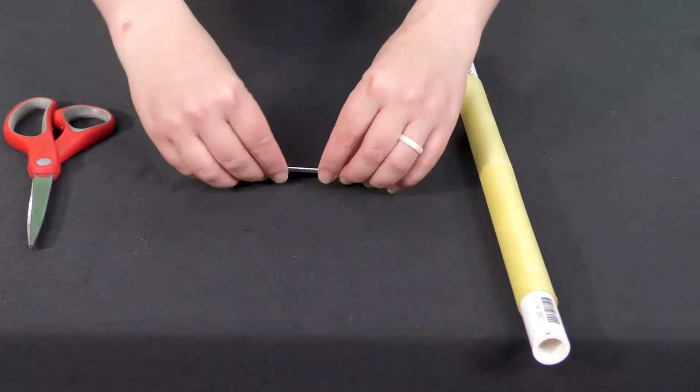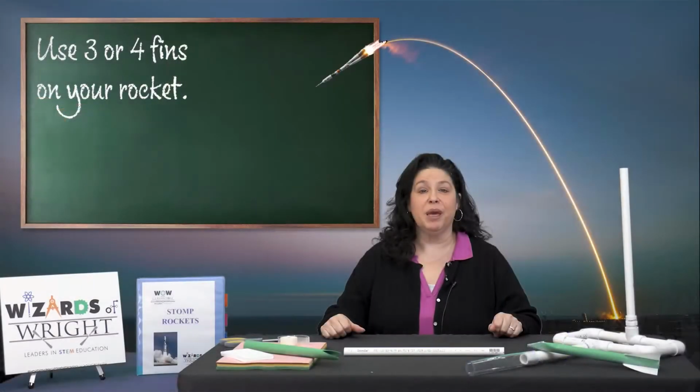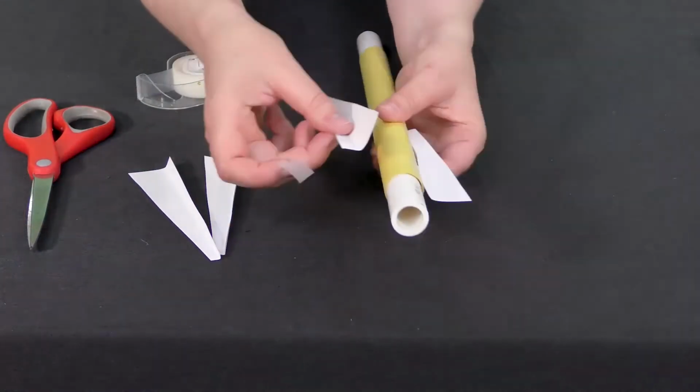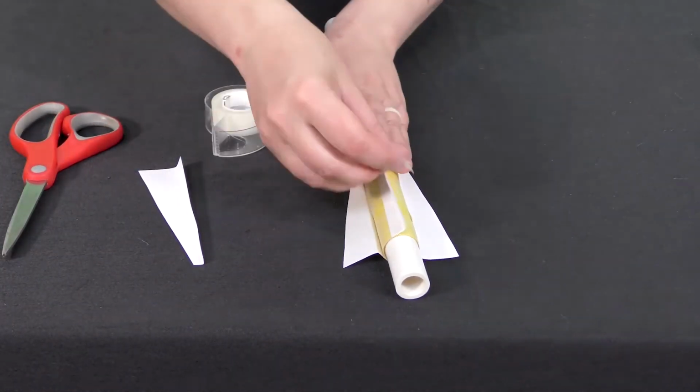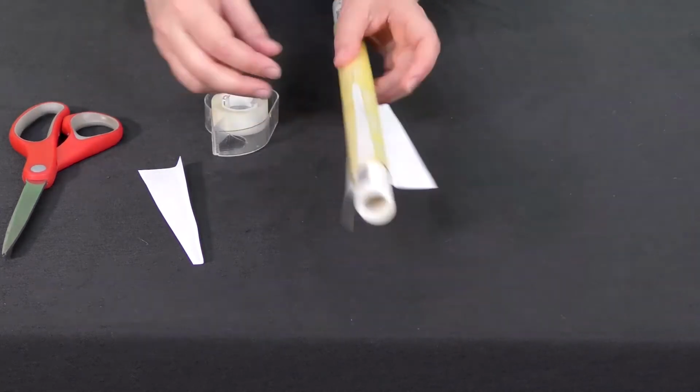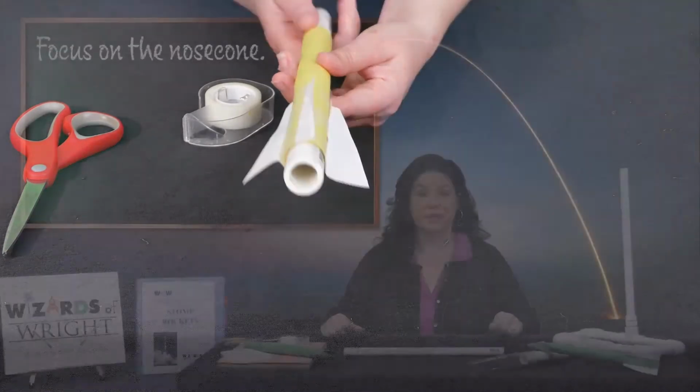Then, using 2 index cards, fold each one in half and cut triangles as fins. Leave a flap available because it will make it easier to tape to your body tube. Your rockets may be constructed with either 3 or 4 fins. Next, tape your fins to the body tube. They should go at the bottom of your rocket and be balanced and evenly spaced. Still using the PVC tube will help maintain rigidity while taping on those fins.